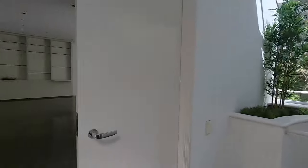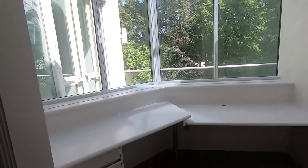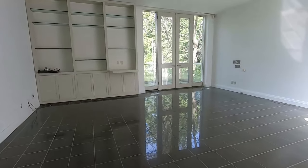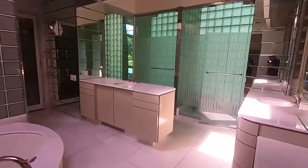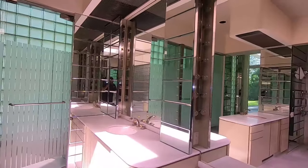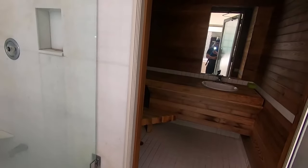Let's see. What is this, like a powder room or something? What the heck? You see this? Look at the mirror, it even has the bulb light. Yeah, the Hollywood lights. Holy shit. What's in here? Is this a sauna or something? Is there a sauna in there? I don't know what this is. I haven't gone over there yet. It is a sauna. No way.